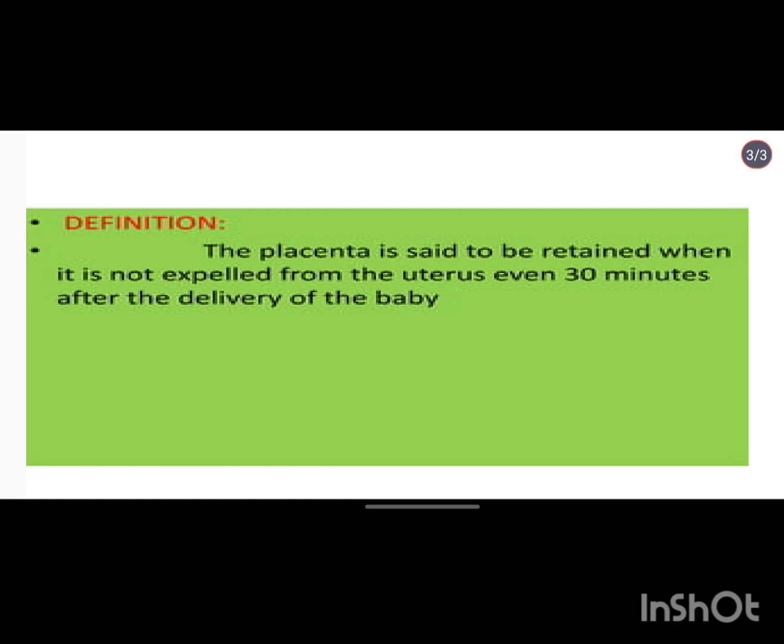Placenta is said to be retained when it is not getting expelled out of the uterus after 30 minutes of delivery of baby. Usually once the baby is being delivered, that is in the second stage of labor, the baby gets delivered, and the third stage is where the placenta has to get expelled out of the uterus. But here what happens in retained placenta is the placenta gets retained in the uterus even after the 30 minutes of delivery of baby, and this condition is called retained placenta.